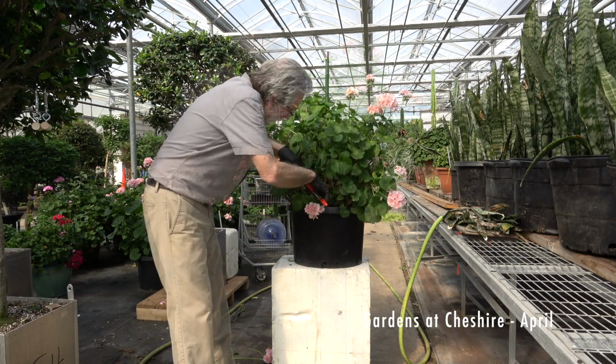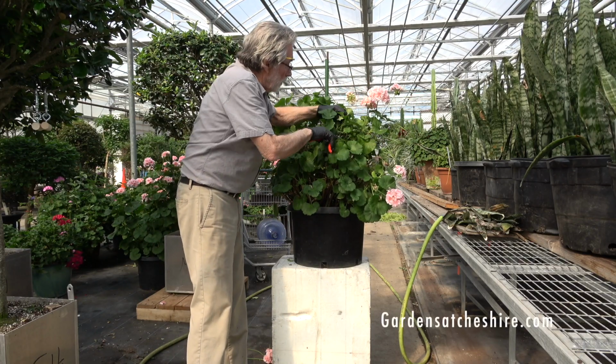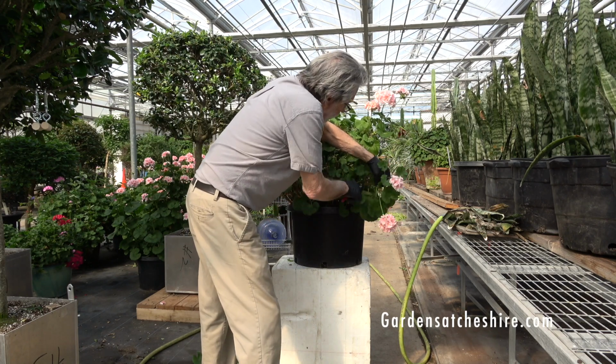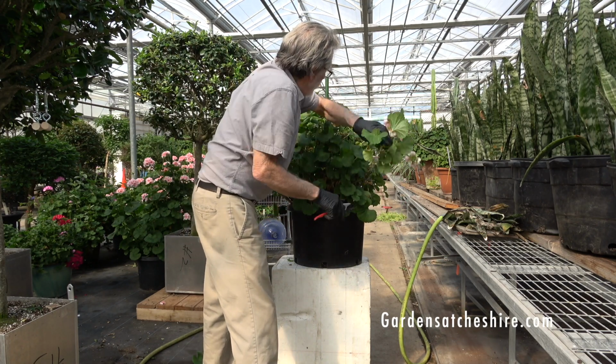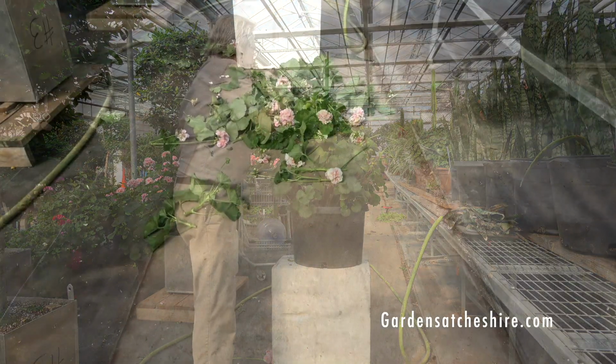And it's not by chance that we do this. Here we are in April. This plant will go out to the customer in the next 6 weeks, probably mid-May is the ideal window. And by pruning it now, right now, in early April, we know that this plant will be in prime condition.